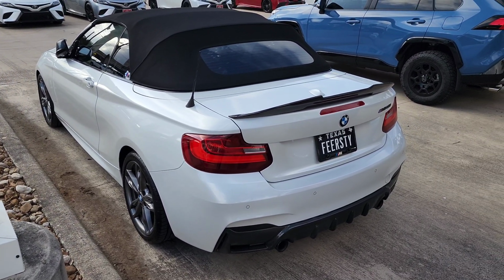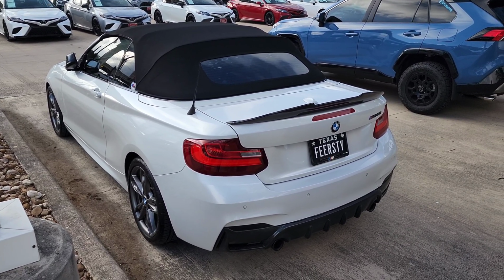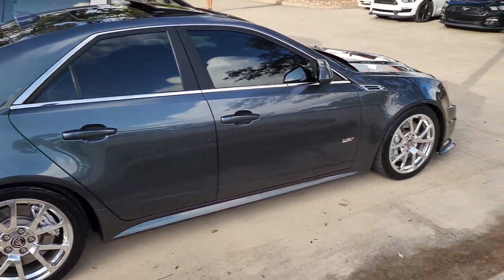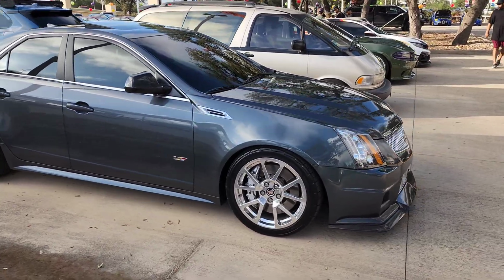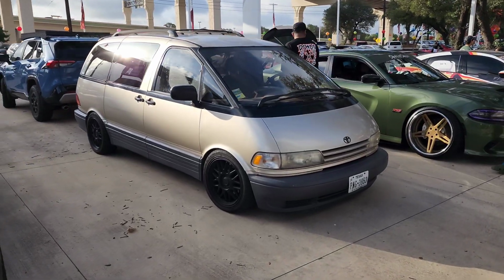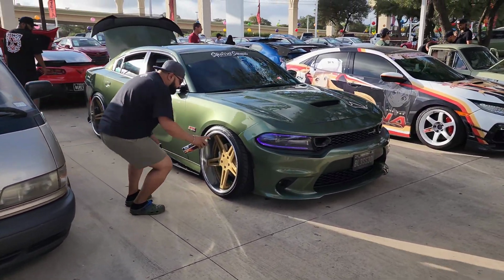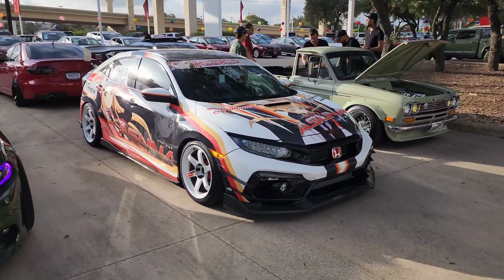There it is, Fiercey. BMW looking good, man. Always looking good. And then next to it, we got a nice little CTS-V. I like that gray color. That looks cool. Little van. Look at that anime.